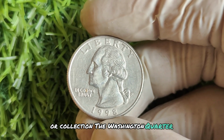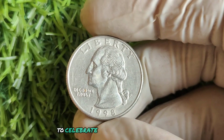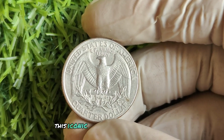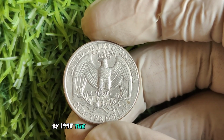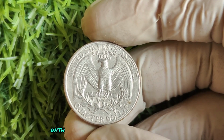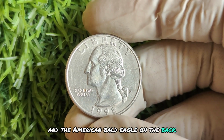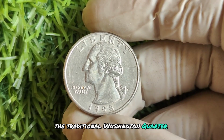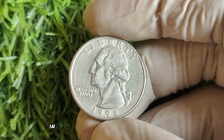The Washington quarter has a rich history. First issued in 1932 to celebrate the 200th anniversary of George Washington's birth, this iconic coin has evolved over the decades. By 1998, the Washington quarter had a standard design with Washington's profile on the front and the American bald eagle on the back. 1998 was the last year of the traditional Washington quarter design before the U.S. Mint launched the 50-state quarters program in 1999.